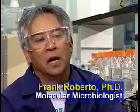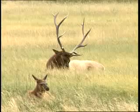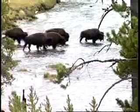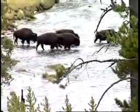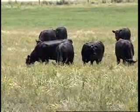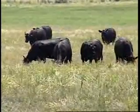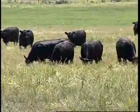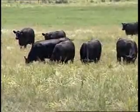Because of the state-of-the-art molecular research we were doing looking at Yellowstone microorganisms, the park rangers involved in research permitting asked us whether we could help on the brucellosis problem. Species of the Brucella bacterium can cause brucellosis, an infectious disease that makes bison, elk, and cattle abort their calves. If brucellosis is found in cattle, a state's brucellosis-free status can be jeopardized. In humans, the presence of this bacterium can make a person very ill and incapacitate them.